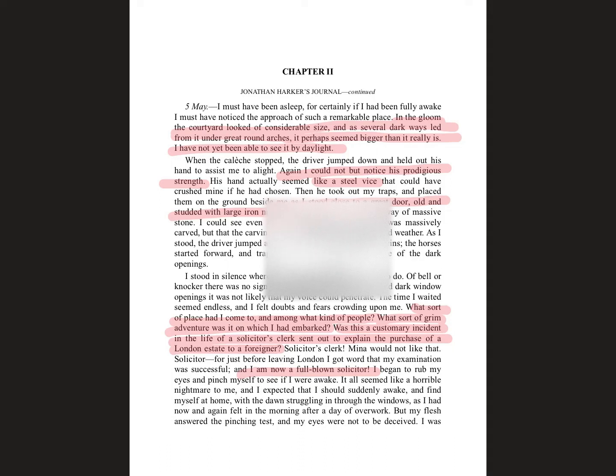And we talked about the driver last time as well, and he noticed his prodigious strength and the implication, even though Jonathan Harker hasn't made the connection yet. But later on he realizes, as well as the reader, that Stoker intends this to be Dracula doing his micromanagement thing again. We have a nice simile here, like a steel vice that could have crushed mine if he had chosen, and that actually foreshadows the power which Dracula has over Jonathan Harker in Castle Dracula. And there's also connotations of pain there as well.